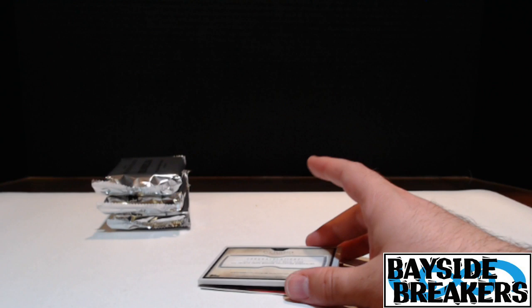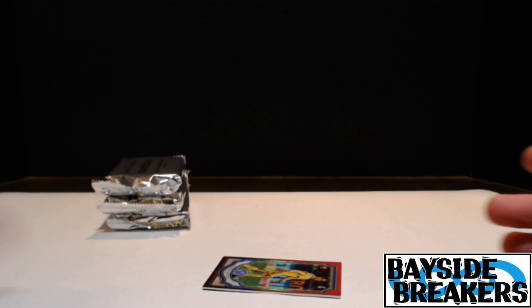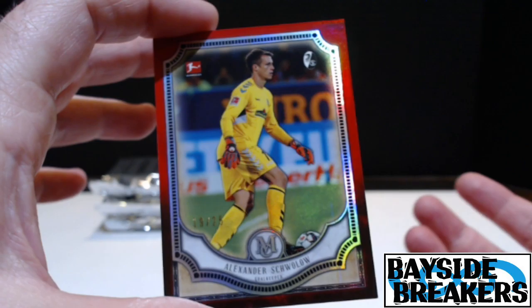For Freiburg, triple patch, Nils Petersen, numbered 275. And our ruby parallel here is numbered to 25. It's Alexander Schwolow. That's for Freiburg, numbered to 25 on the Schwolow.